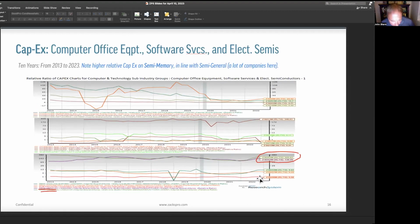Right, CapEx. I just want to point out where I can find something. First of all, down here again in the semis, memory and the general semis are so much of CapEx. You've got to keep in mind, memory is a huge CapEx spending business. It's almost the same amount of CapEx it spends on all the other semis combined. So keep in mind, semi-memory is in line with semi-general, where there's a lot of companies in here. That's my main point here on this chart. A lot of other noise here, but keep this bottom difference. You can see how these two industries from a CapEx perspective are so much greater than these other parts of the semis. That's the point here.